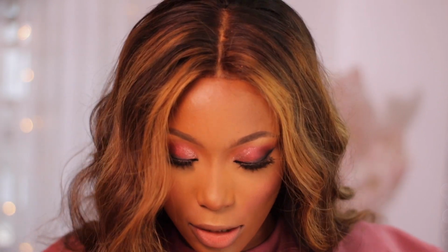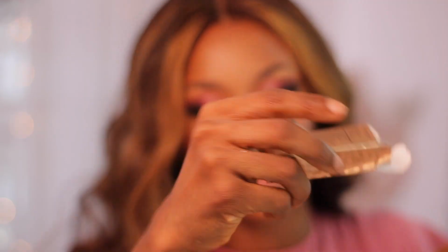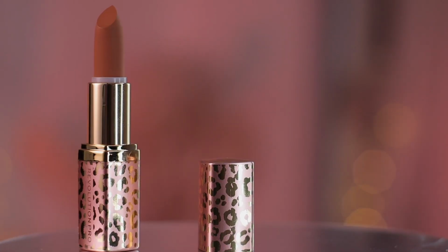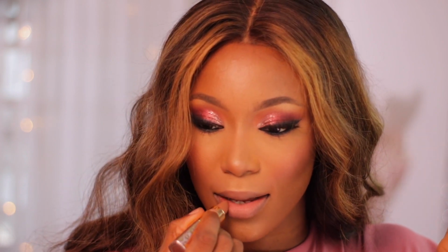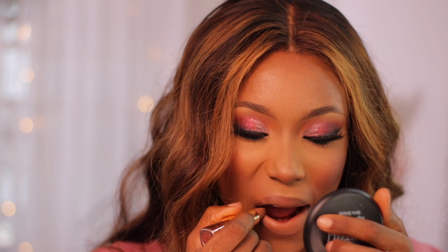Okay, so it definitely comes off so easy. Okay, so I'm gonna go in with the second shade. This is Latte. We're just going to swatch this one again. Oh, this kind of reminds me of a concealer shade. Oh, I feel like this would look so nice over a brown liner. This is what Latte again looks like.